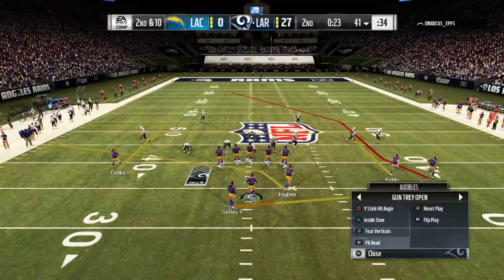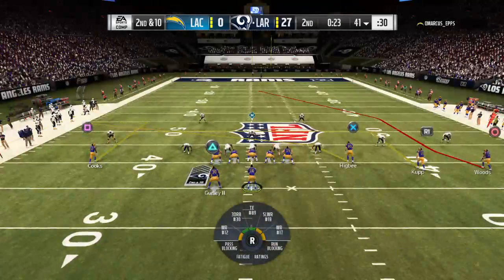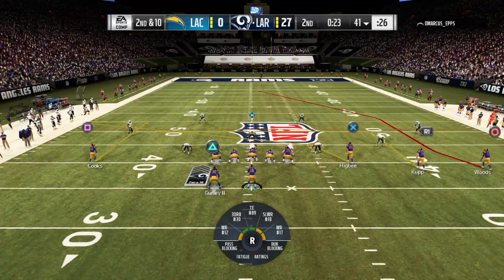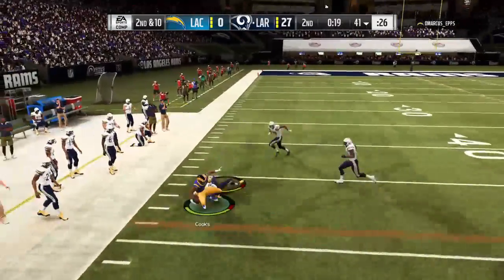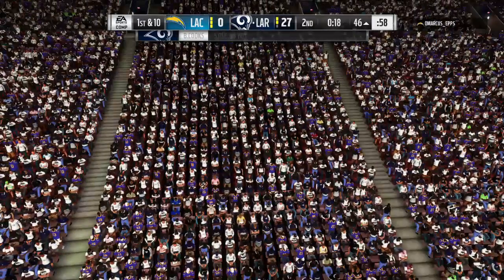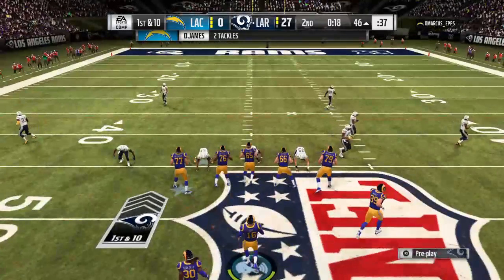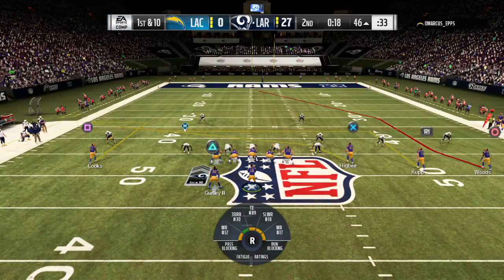After the incomplete pass, here now is 2nd and 10. Goff now looks to throw. And this time he's got the hook up. It's complete. And now we won't see a play on 1st down. We're going to get a timeout instead, as the clock will stop with 18 seconds to go in the first half. Goff now closing in on a 200-yard first half through the air.